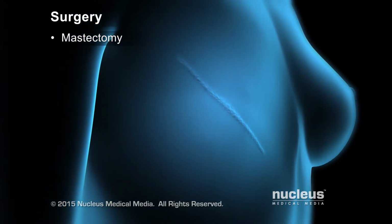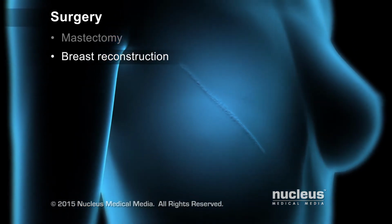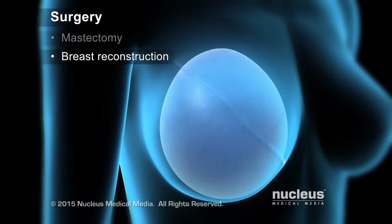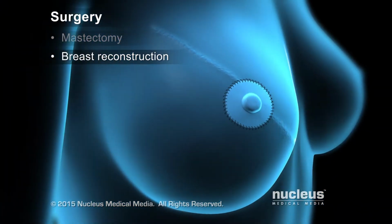After a mastectomy, a woman has the option to have reconstructive surgery, where a new breast is created using implants or skin flaps. In some cases, the surgeon is able to preserve the nipple.